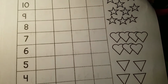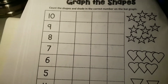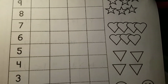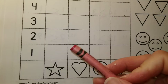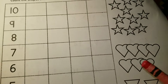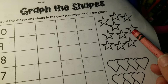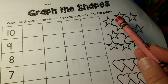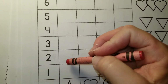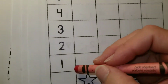Okay, let's go ahead and use our crayons. You don't have to wait to the end to color, but of course you can always color the rest of the pictures. So we're looking for stars. How many stars are there? Let's see. We have 1, 2, 3, 4, 5, 6, 7, 8, 9, and 10. So we look for the star, and we are going to color all the way to 10 because we have 10 stars. So you can go ahead and begin.